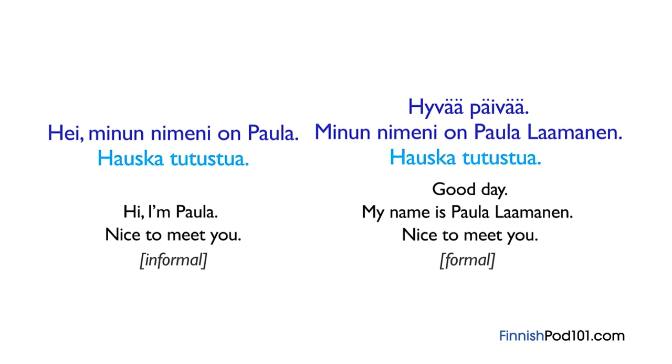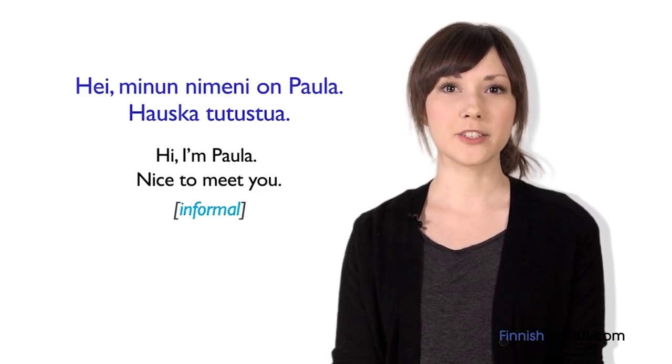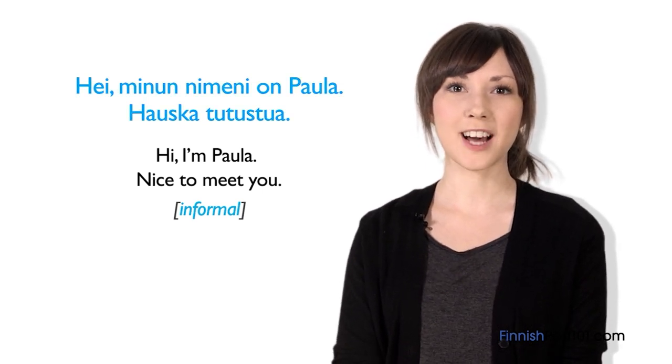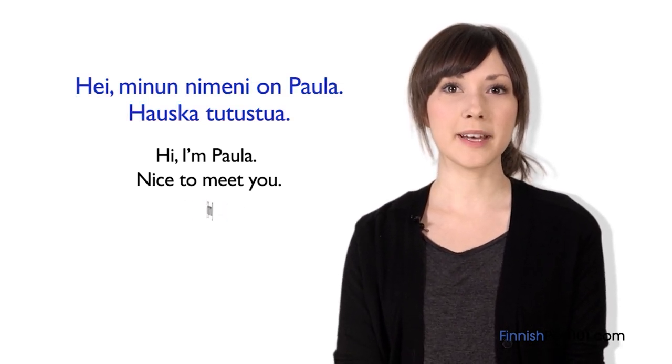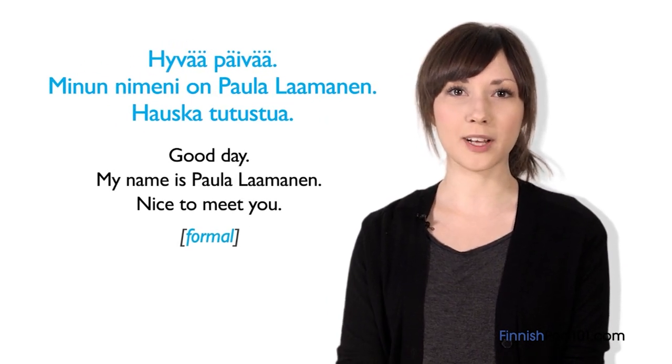Finally, hauska tutustua is the same for both. This phrase means nice to meet you. One more time. The informal way to introduce yourself in Finnish is Hei, minun nimeni on Paula. Hauska tutustua. You can make it more formal by saying Hyvää päivää. Minun nimeni on Paula Laamanen.